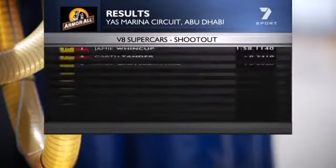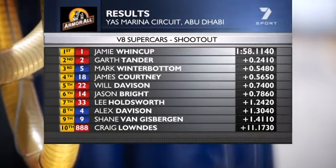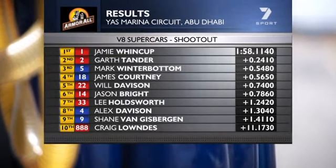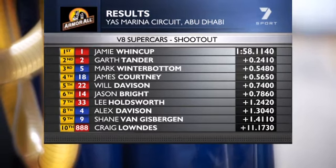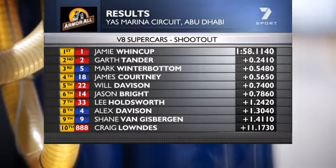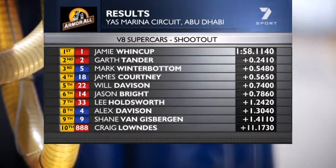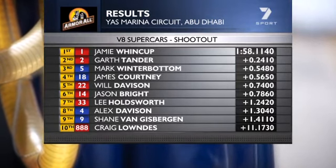How about that? He comes across with an enormous amount of challenges in front of him and the team, and he delivers in kind. The first man to claim pole for the V8 Supercars at the Yas Marina circuit. So it's an all Holden front row, but the Fords are waiting to pounce. Winterbottom and Courtney look very, very fast, and they're here to mix it up.